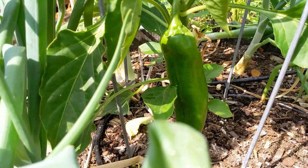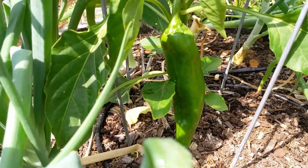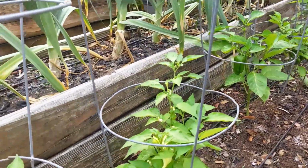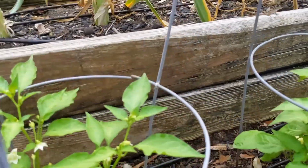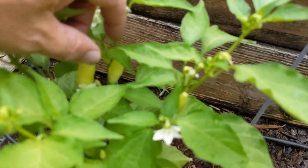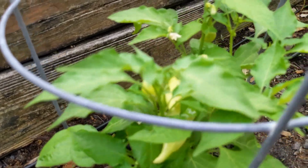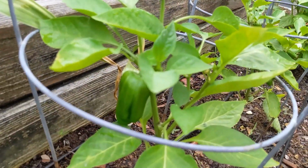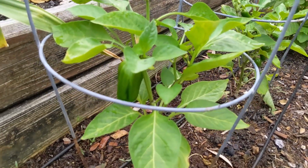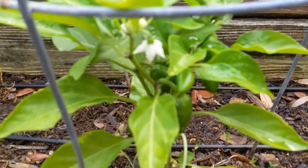And here's another Anaheim I have planted over in this barrel. That's a nice looking pepper. More peppers in this bed. Here is a Sugar Rush peach. They're putting out peppers. There's actually 3 of those plants in this bed. There's another California Wonder, and it's got a little bit bigger pepper started on it now. And some more jalapenos down here.